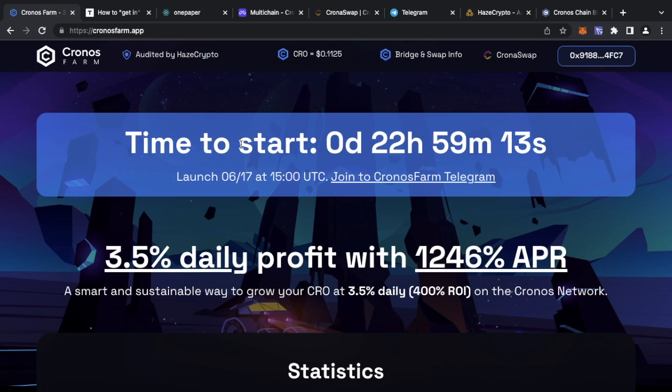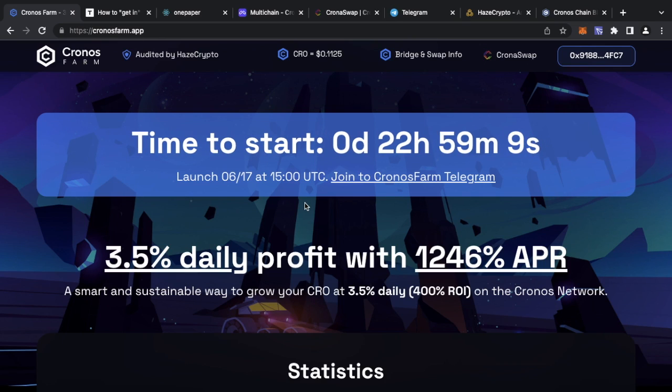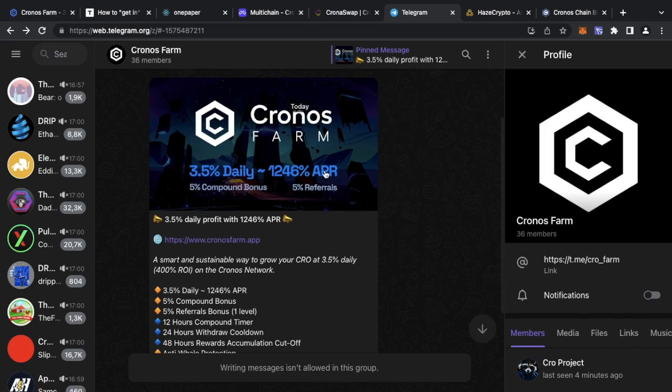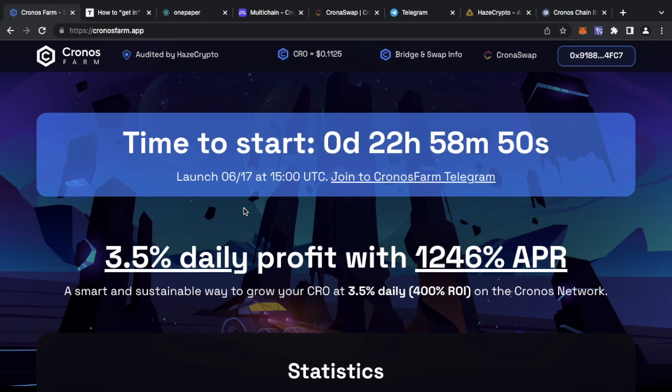So as I mentioned, guys, this goes live on Friday the 17th of June at 3 p.m. UTC time. So sync your clocks. Better still, head on over to the Kronos Farm Telegram chat. That's the place to be for the latest news when it launches. There'll be other people in here sharing strategies, sharing their opinion on the platform, and explaining what they're doing in Kronos Farm. So Kronos Farm is that platform that's going to help you grow your Kronos balance.